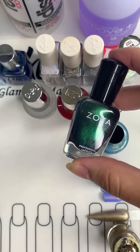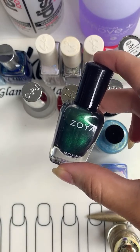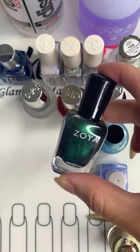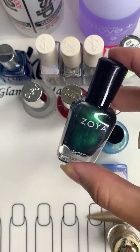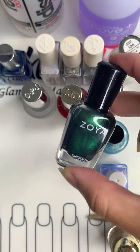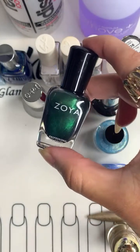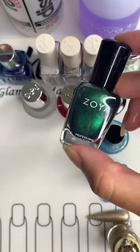A lot of their collections during the year, I'm kind of just like, okay, that looks like the other one. Okay, cool. But that looks like the other collection you just put out. But let me tell you, their holiday ones, at least to me, in my opinion, they have a few stunners, like ones that are very different than what they've put out throughout the year. And I would say this is one of them.